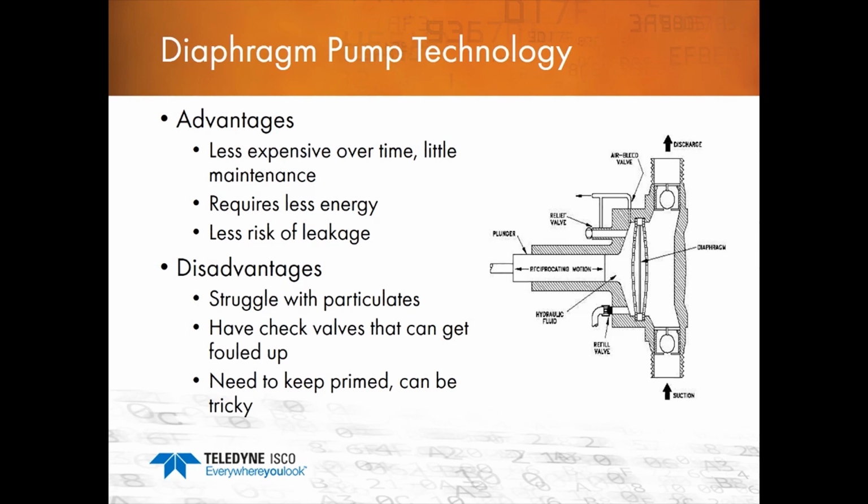Diaphragm pump, so this pumping technology is very similar to a reciprocating pump, but you add in an actual diaphragm. You can actually see in the design it states there's reciprocating motion. So the diaphragm provides a flat surface that pushes out more fluid, pulls in from the suction, discharges, pushes out more fluid that way. It is less expensive over time. It does use less energy, and there's low risk of leakage, except if the diaphragm breaks.